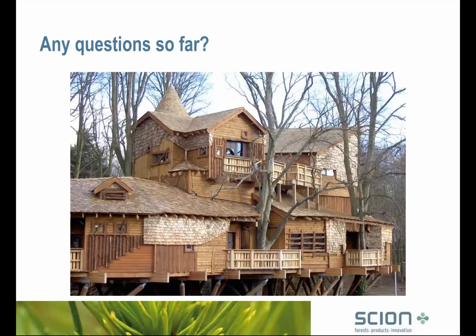So this is not my tree hut of the future, but I thought it would be a nice place just to stop and see if anyone has any questions so far. Well, thanks, John. There aren't any questions at the moment, but it's a good reminder to the attendees that if you do have some questions or comments, just type them in the panel at the bottom there, and I'll be able to read them out to John.